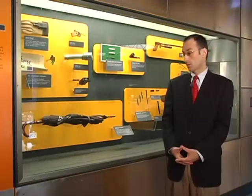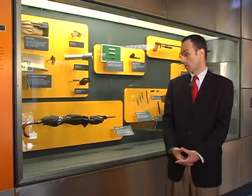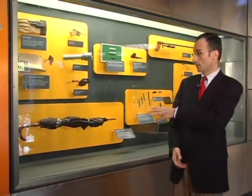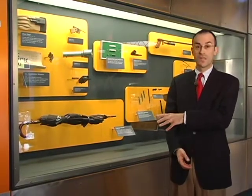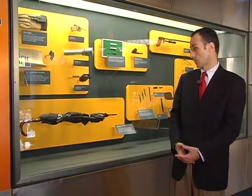Intelligence is typically about gathering information, but there is an area in intelligence that's called covert action, which is about influencing operations abroad, influencing things abroad. And one area of covert action is assassination, sort of a dark area of intelligence. The panel that you see right here shows you some of the assassination weapons that intelligence agencies have used in the past to kill enemies, opponents of the regime, that sort of thing.